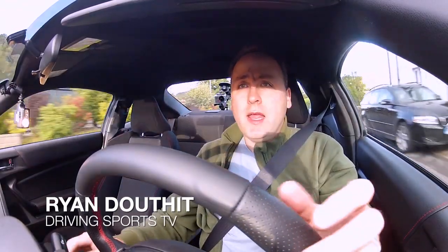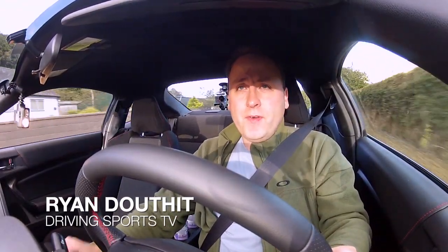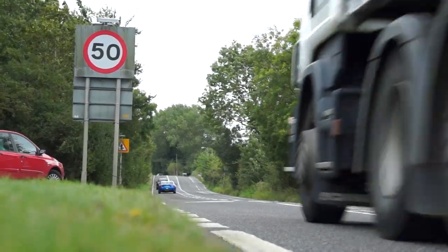Wow, so here we are in the UK. My first time behind the wheel of a Subaru BRZ. And yes, it's a left-hand drive car in a place where they drive on the wrong side of the road. And yes, it totally freaks me out whenever I go around a corner and it's Lori!